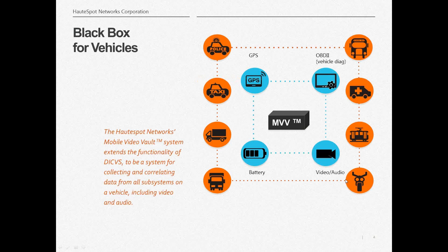So if you look at what a black box is going to do, and we put our Mobile Video Vault as the black box in the center, pretty much every vehicle is going to have some information about the electrical system. There's going to be GPS location, so we'll know the speed, direction, current location, and elevation of the vehicle. Most vehicles, motorcycles are a little bit more of a challenge, have a standard interface called an OBD2, the onboard diagnostic port. It's basically a serial port in the vehicle that allows you to spew out error codes and information about that vehicle. And then, of course, we have video.